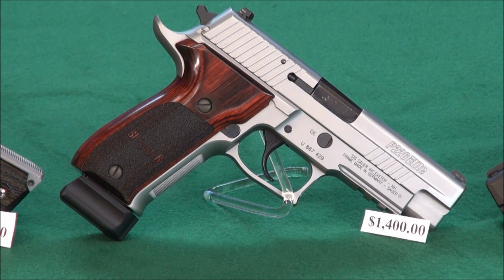So would you spend $1,400, that's the retail price, of this P226 Elite full stainless? That's a good question. I paid a lot less, meaning SIGs are going up in value. Let's look at some other guns right here.